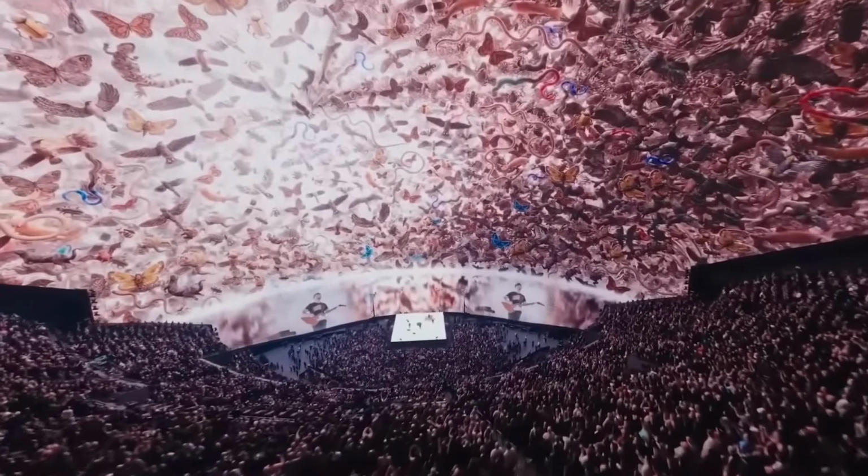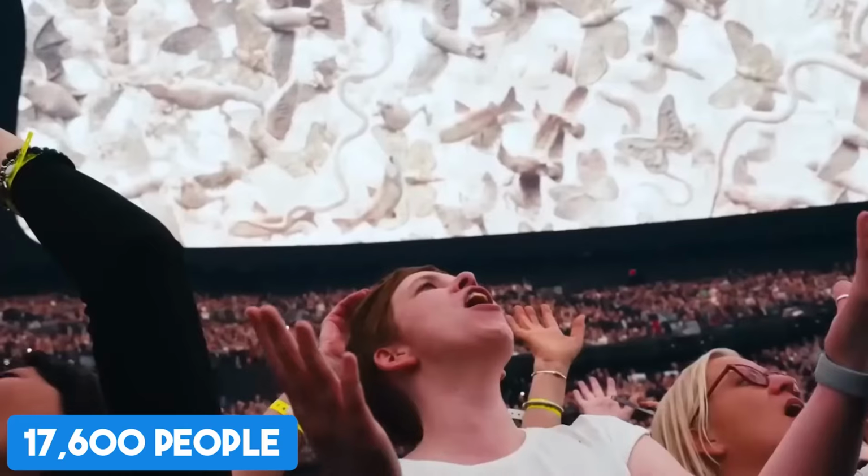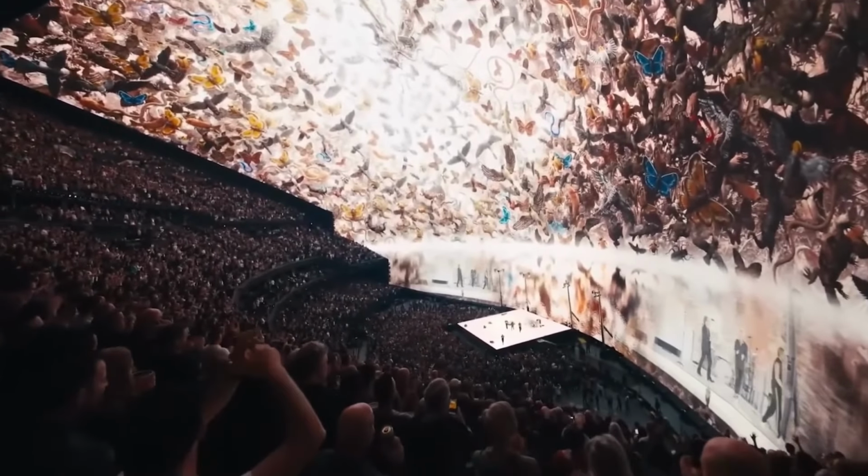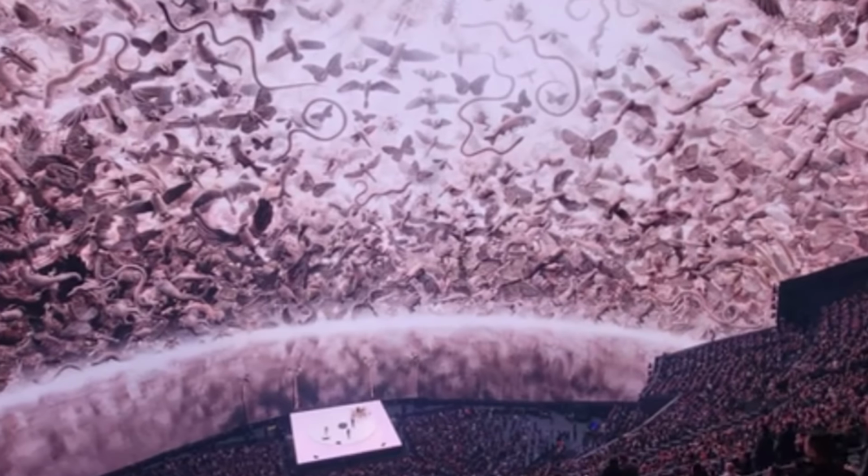Inside, the Sphere seats 17,600 people, but if you remove the chairs, it can squeeze in up to 20,000 fans standing. Every seat is equipped with high-speed internet, and why not? Because even in the middle of a mind-bending U2 show, someone will be live streaming.